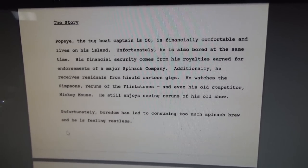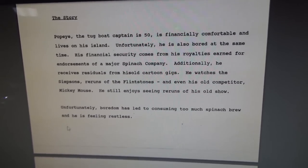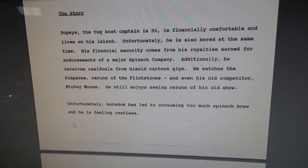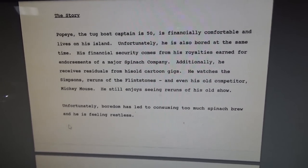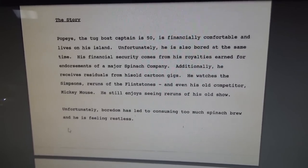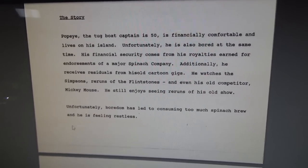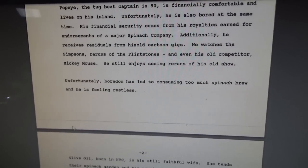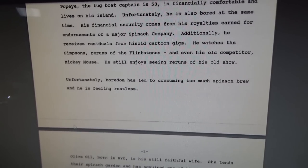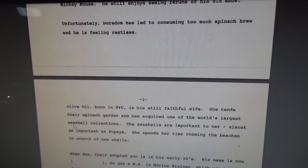Now, there is spinach. I don't know if I mentioned it in this video. If you go to the grocery store, there is spinach on the canned food now that still has Popeye on it. There's Popeye spinach to this day. Additionally, he receives residuals from his old cartoon gigs. He watches The Simpsons, reruns of The Flintstones, and even his old competitor, Mickey Mouse. He still enjoys seeing reruns of his old show. Unfortunately, boredom has led to consuming too much spinach brew, and he is feeling restless.